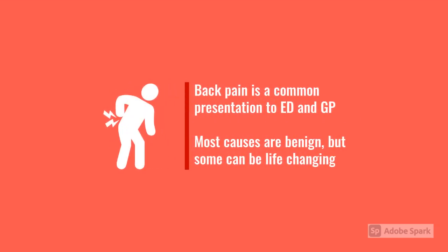So back pain is a very common presentation to the emergency department and to GP surgeries. Lots of people suffer from degenerative back pain and have chronic back pathologies. Most causes are benign, but some can be caused by more sinister causes, and the effects of that can be life-changing.